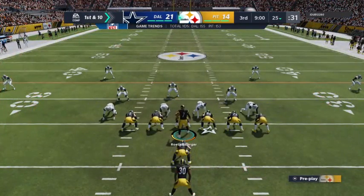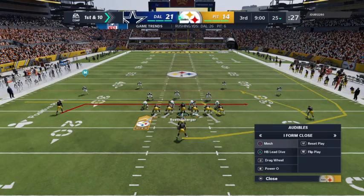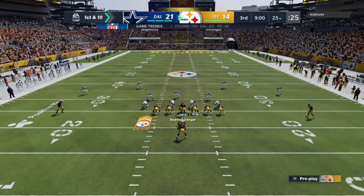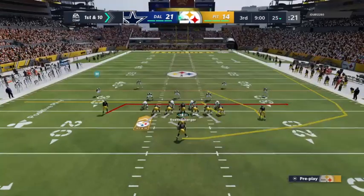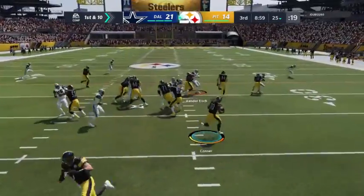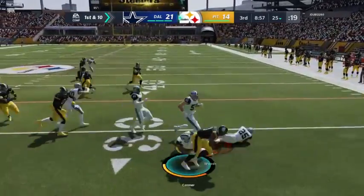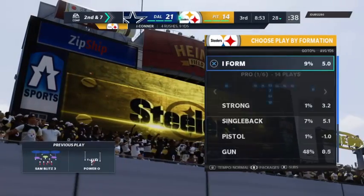Couldn't ask for much more to this point in the second half. A gorgeous day, one score game. First and 10 here. Alert, alert! Mike 55. Third quarter starts with a run from Connor. And he'll be upended at the 28-yard line. Just a 3-yard gain there.